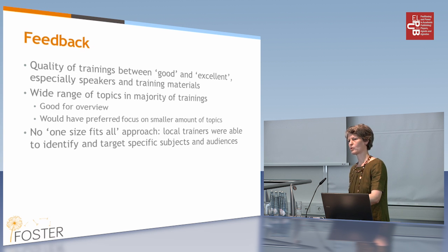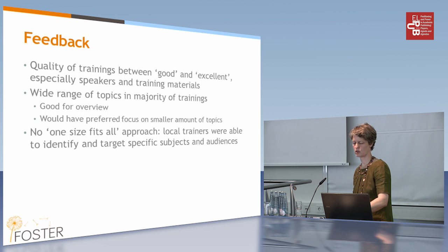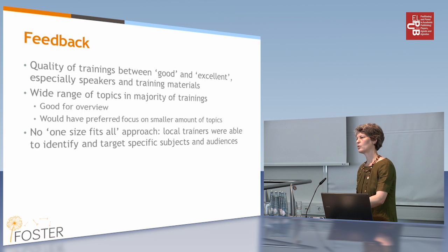What was our expectation in the beginning was proved throughout the project: there is no one size fits all, so we cannot have a European training for all the scientists. That is just not possible. So we used our training experts, local trainers, to combine what's really important for people in the different countries, in the different communities, in the different science areas.